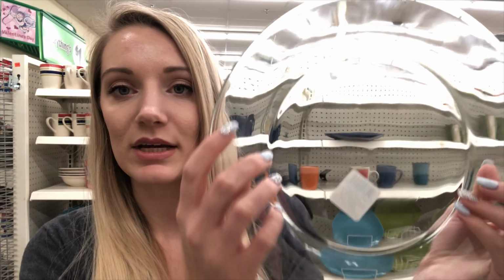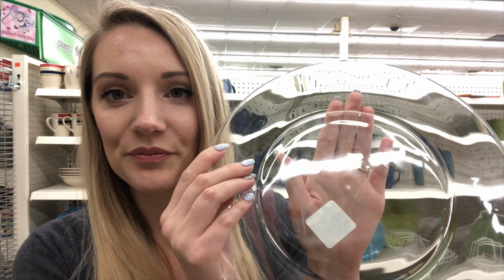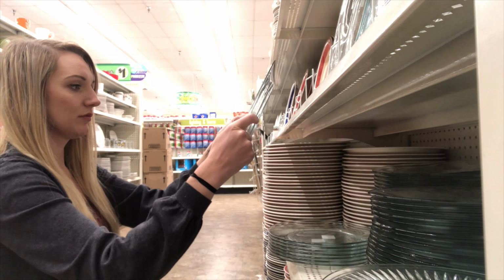Anyways, what I really look for, I don't know if you'll be able to see it, I don't think you can, but I just look at the glass and how it was made and see if there are any imperfections and try to find the one that looks the best.